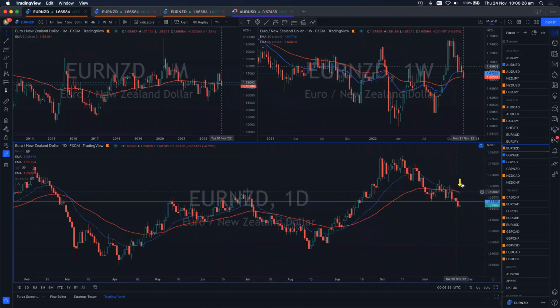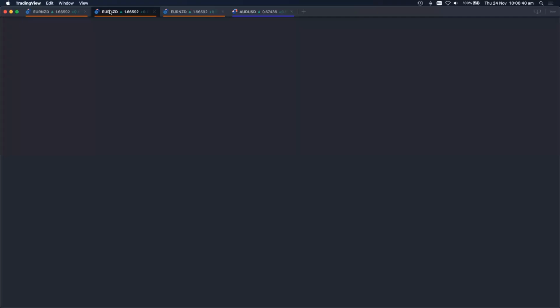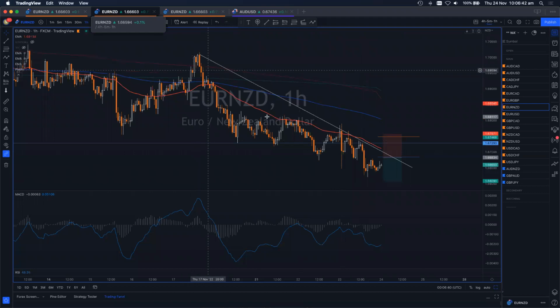Yeah, Kiwi is looking bearish. Finally rejected the daily 50 very strongly. Got through this level here, which is quite a strong support level. And now we're looking for some more bearish action today. Trend line in play, quite a nice one.